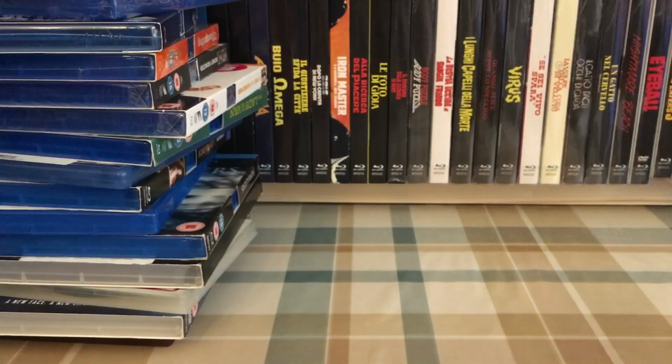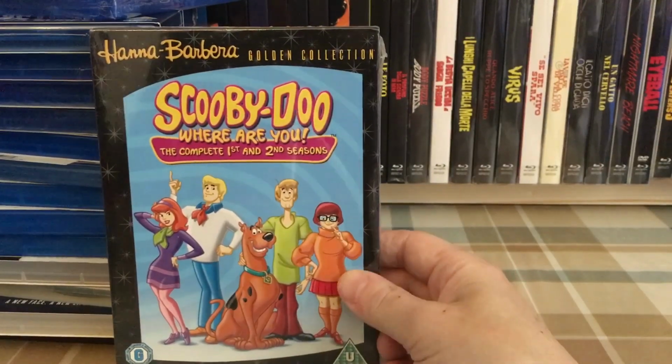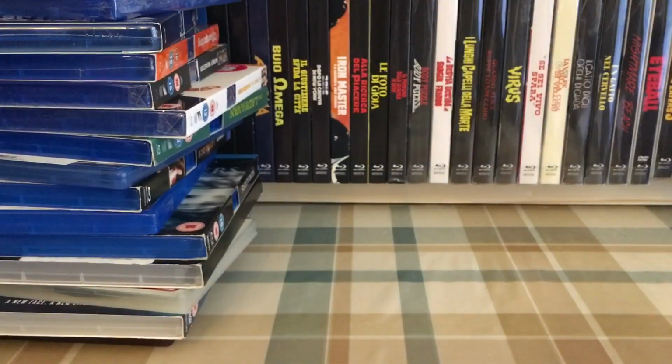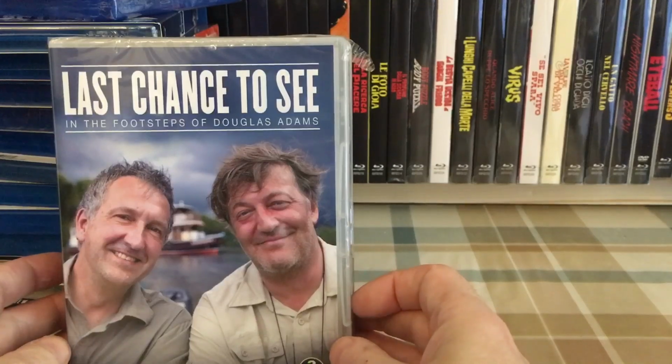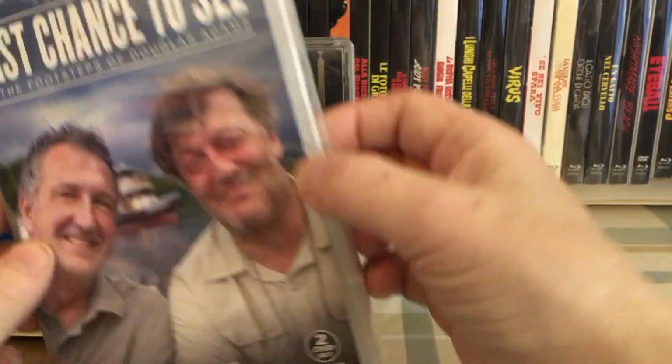This I picked up at the car boot sale last weekend, and initially was going to trade it in at CX, but I decided to keep it. Scooby-Doo, Where Are You? The complete first and second series, still sealed. Only paid £1 for it, so yeah, keeping that. And then before we go into the last lot of CX pickups, I got these while I was out yesterday. 3 for £1 from Salvation Army. This is brand new sealed, Last Chance to See, In the Footsteps of Douglas Adams with Stephen Fry. I do like these.